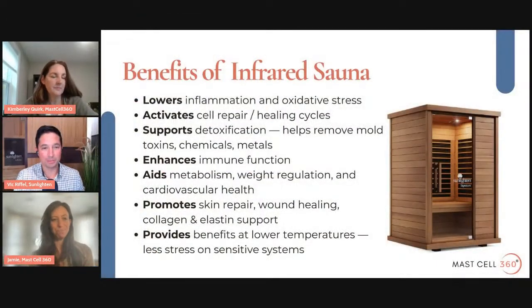Yeah. I would love to start talking about the benefits of sauna. Well, right quick too, I do want to dive into just Sunlighten in general. I got to talk about myself a little bit, but Sunlighten started at a place from healing as well.